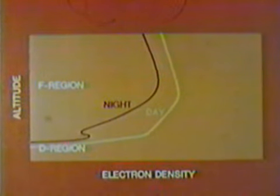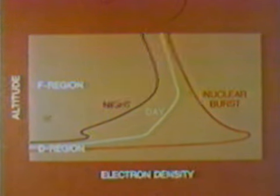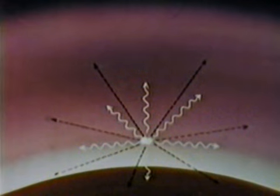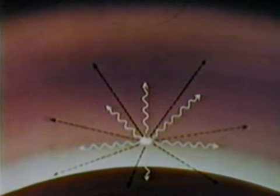Now, in what way do high-altitude nuclear explosions affect these free electron densities? To begin with, roughly 70% of the total energy produced in a nuclear explosion is emitted in less than a microsecond as a flash of X radiation. A few percent more of the bomb energy is emitted as prompt gamma and neutron radiation. Most of the remaining energy appears as directed motion or kinetic energy of the expanding explosion debris.